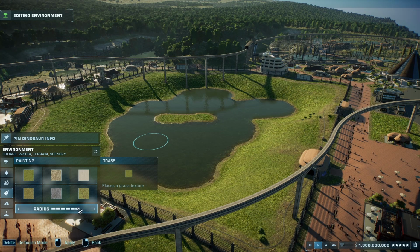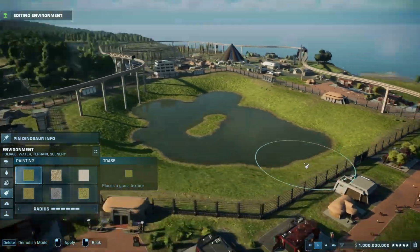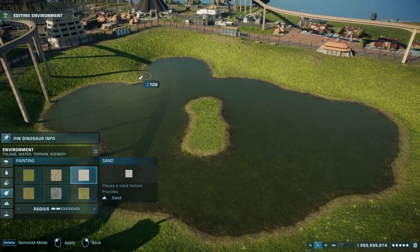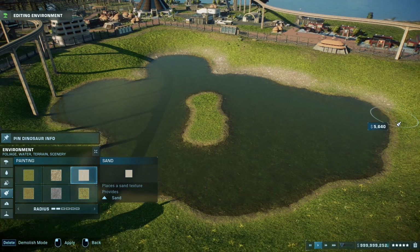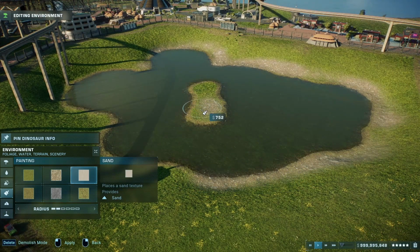You know, it's very humid. It's very... what was it called? Subtropical. So we're gonna leave most of the grass up, but some sand and some dirt have always been around lakes. So let's do this. Add some sand around the lakes. Let's actually make this little middle part all sandy. A little sandy area in the middle.